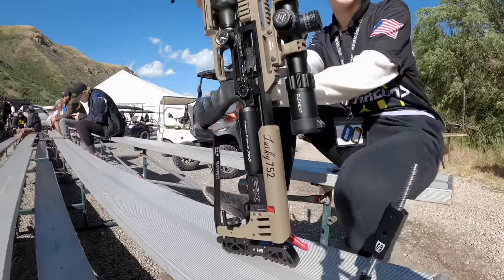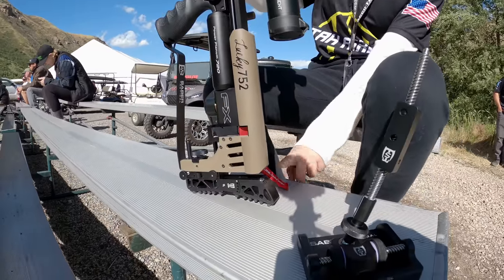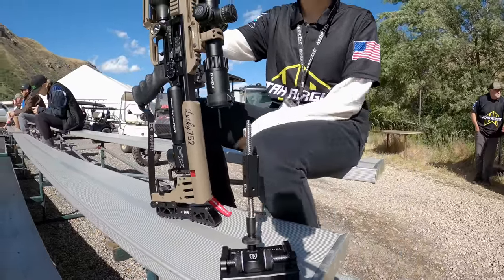We got this gripper that my dad just got at Sportsman's Warehouse. We got a Saber Tactical buttstock. And this is from Saber Tactical too, the monopod. It's my favorite thing ever.